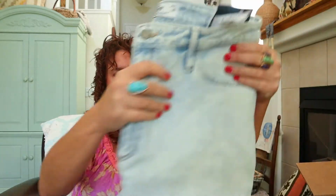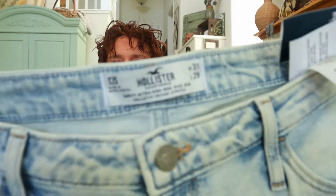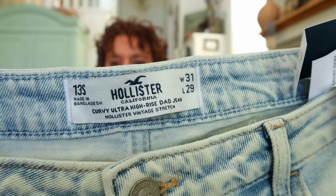Feels really soft and nice. Fantastic. Here's some cool looking jeans. Let's check these babies out. These are super on trend, actually. These are Hollister. Hollister is like a juniors brand. It retails for a lot. Here's the tag. These jeans were $54.95 and they are a size 31. That's awesome. And they're the curvy, ultra high-rise dad jean. What? I love learning new stuff. What the heck is a dad jean?